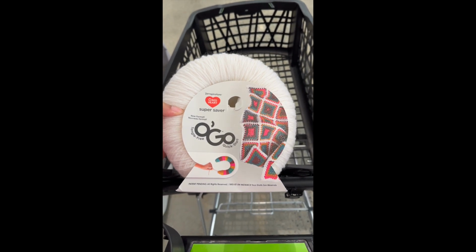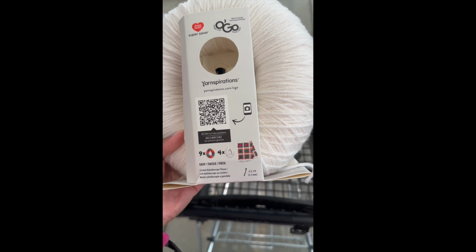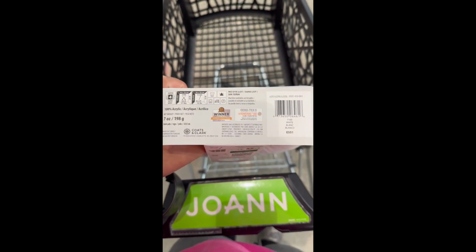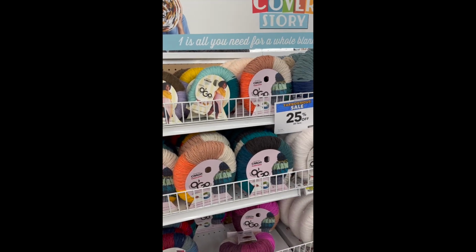We're just gonna jump right into it. First thing I saw when I walked over to the yarn section is these, I guess you call them rounds of yarn. I guess it's still a skein technically. Apparently all you need is one and you're good to go.